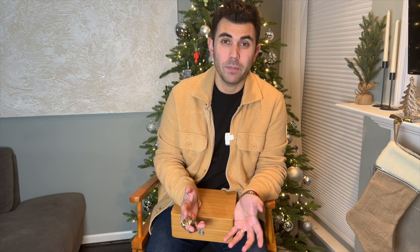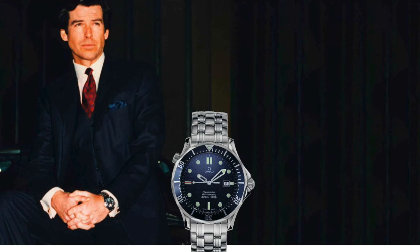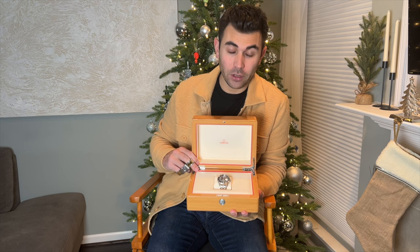Number one is the watch that got me into watches and James Bond. It is the GoldenEye Quartz Seamaster Professional, as seen on Pierce Brosnan, who is, of course, my Bond. I was born in 91, so he was the Bond I grew up with. He was the Bond that made me fall in love with the character and the franchise and watches. And this is one that took me a long time to get and find the right one. And it's kind of why we're even talking today. It's probably because of this watch, truly.